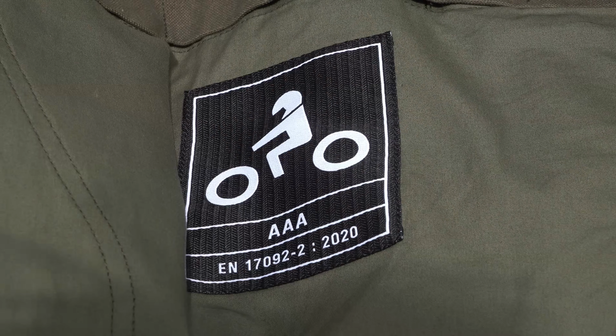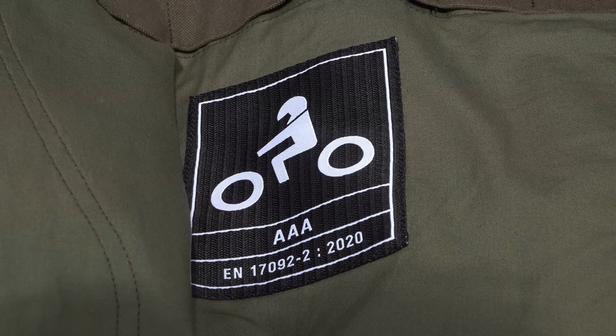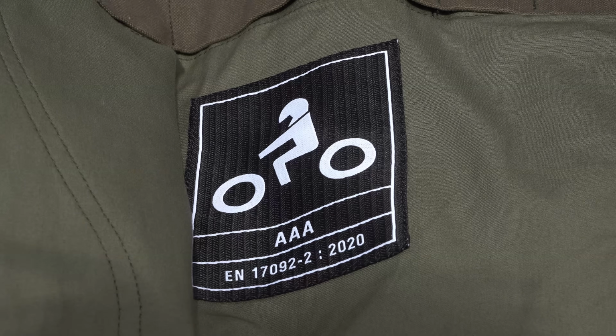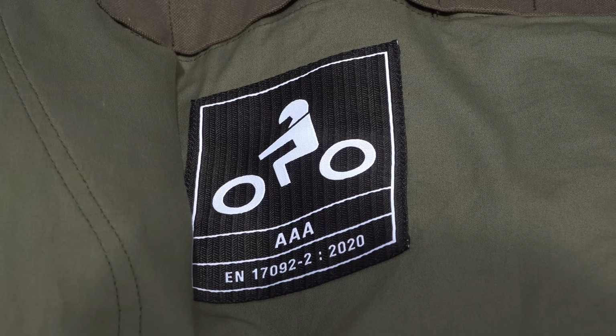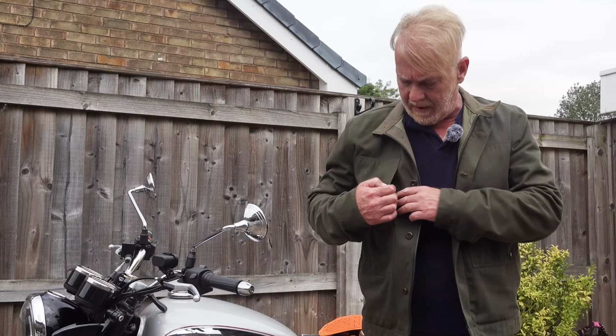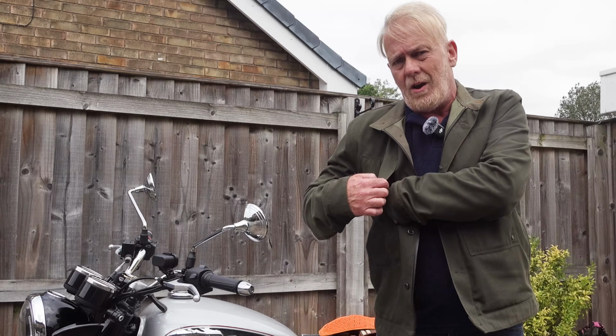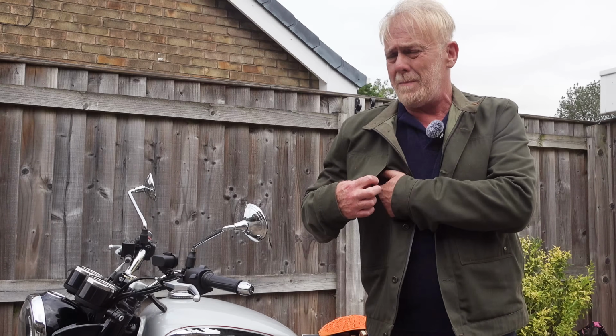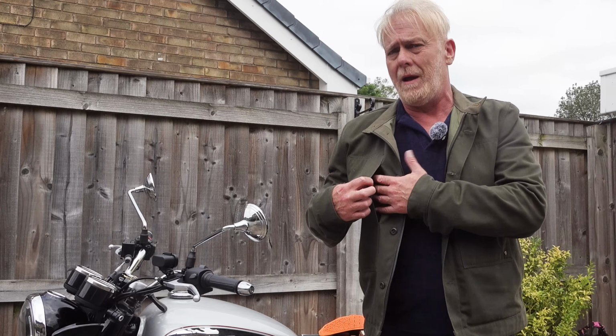What I'm saying is, it doesn't look like a motorcycle jacket, even though this jacket is AAA rated, which is about as high as you can get for civilian motorcyclists. Now, as I said, there are no internal pockets, but what we do have is a very large pocket on either side at the breast. Now, these are easily big enough to take a large mobile phone.